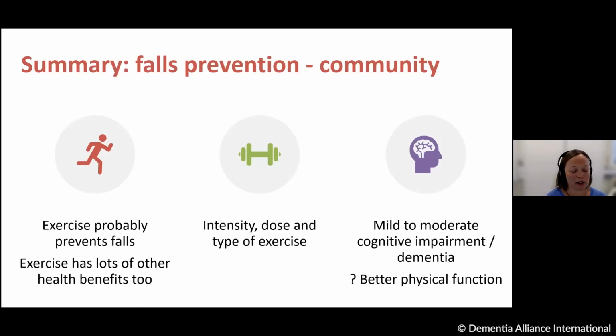And I should just say that most of the work in community has been done in people with mild to moderate cognitive impairment or mild to moderate dementia. So most studies exclude people with severe dementia. So we can't say whether exercise would prevent falls in that group.